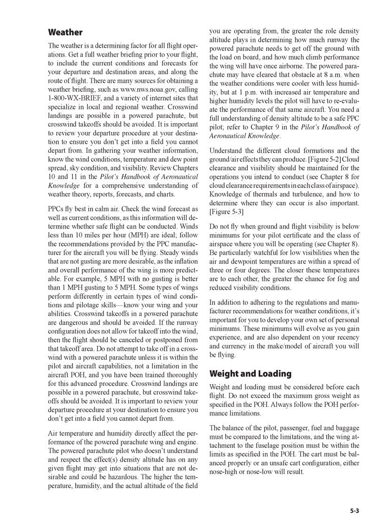It is important to review your departure procedure at your destination to ensure you don't get into a field you cannot depart from. Air temperature and humidity directly affect the performance of the powered parachute wing and engine. The powered parachute pilot who doesn't understand and respect the effects density altitude has on any given flight may get into situations that are not desirable and could be hazardous. The higher the temperature, humidity, and the actual altitude of the field you are operating from, the greater the role density altitude plays in determining how much runway the powered parachute needs to get off the ground with the load on board, and how much climb performance the wing will have once airborne.